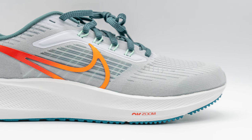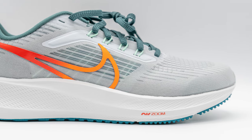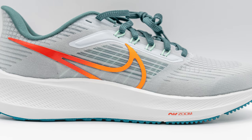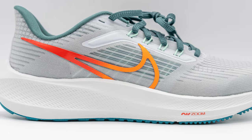It comes in multiple colors, and they'll also release a lot of colorways in the future. And you can also customize your shoe to make it your own by choosing your own colors. And similar to last year, they might release different shoe versions for different sporting teams as well. So if you're a big fan of a sporting team, be sure to check out those team-specific Pegasus shoes as well.